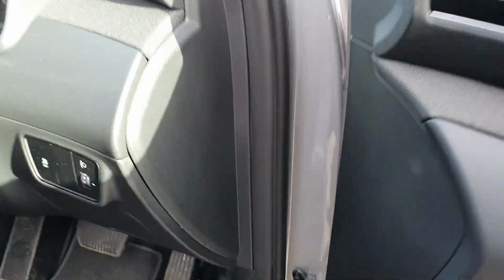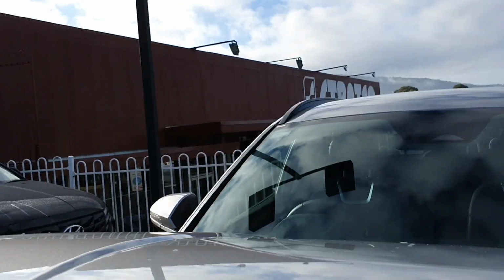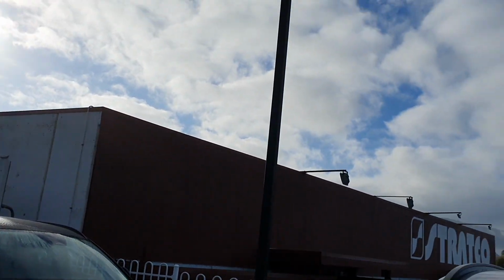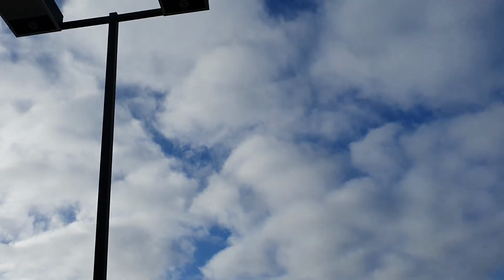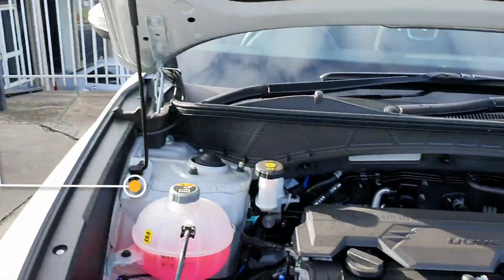Show you the engine. So if I just pull this lever up, it pops the bonnet. I hope I get a Highlander model soon, because then I can really show you more features. Oh, God. Damn, it doesn't have any of that spring stuff. There we go. Here's the engine.